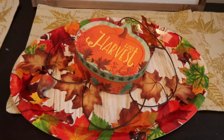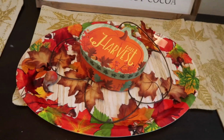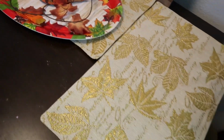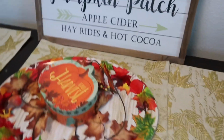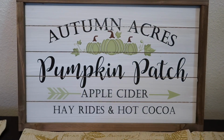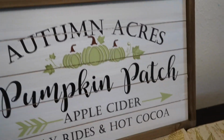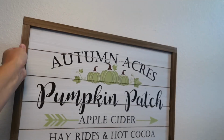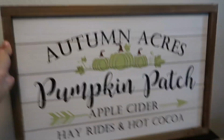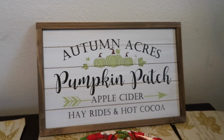And then this cute little platter here I found at the Dollar Tree with some leaf garland on it. And then I have the rest of my placemats on here. And then this cute pumpkin patch sign I have right here is from Hobby Lobby. They were having a 40% off sale, so I think I got this for around $12 from $20. I haven't hung it up yet, but I think it'll be really cute right above our kitchen table right here.